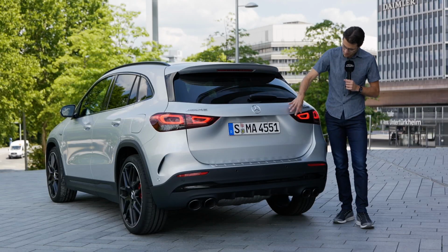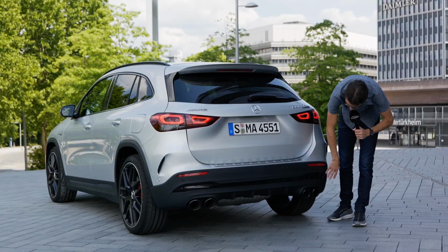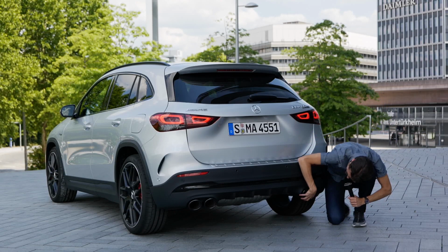Here at the rear, the tail lamps are more in the horizontal style. Then the AMG gets a special exhaust in the lower part, but wait a minute. Autogefuehl fake exhaust police, because these are just beauty tips.